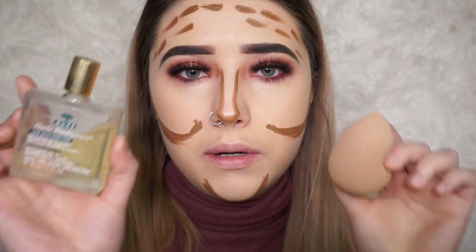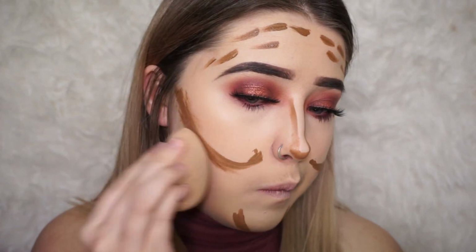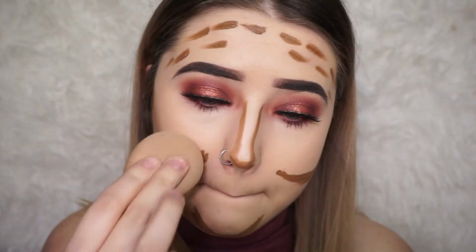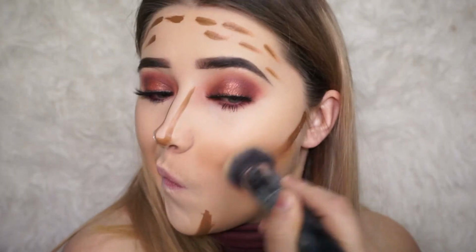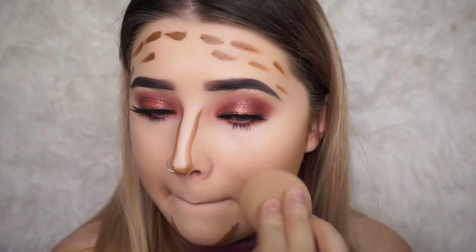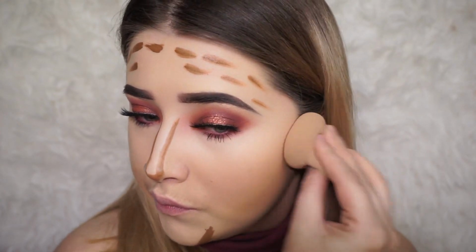So what I'm going to do is take a little bit of beauty oil and my beauty blender, and add a few drops to the sponge just so everything's going to blend out a lot easier. So I like to almost saturate my sponge in the oil and just blend everything out. So we almost ran into trouble, but I totally fixed it. Thank God, everything's looking good.